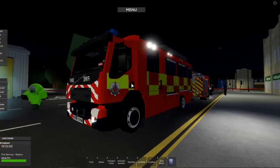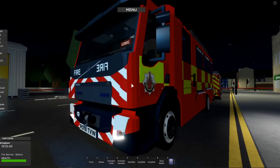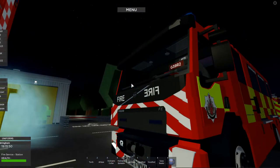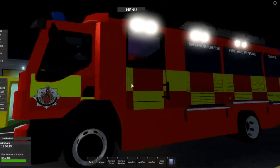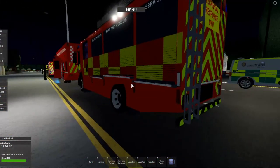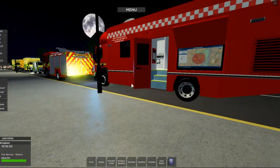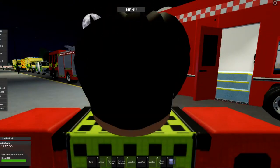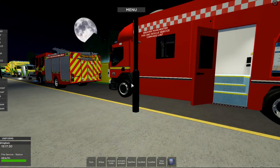Obviously, this is the TRU, which stands for Technical Response Unit. It's here as a pump. We are in Ashton's ground, so it came here as one of the nearest pumping appliances. Alright, we're gonna do the same that we did last time, where we split off. So, boss man, go with Jack, and I'll go with Kenzie. We'll go to different PCs. Jack, go to Ops 1.